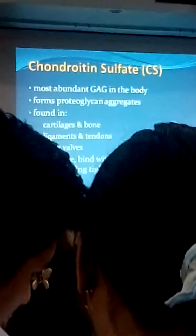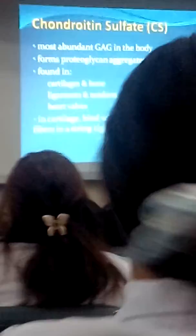Chondroitin sulfate, I see a sulfate there, right? Is it on the uronic acid or on the hexosamine? Okay, there's the link. And the sulfate can be on either C4 or C6. This is the most abundant GAG in the body. They form proteoglycan aggregates. Heparin and heparan sulfate: the link is alpha 1,4. You also have sulfate on both sugars.